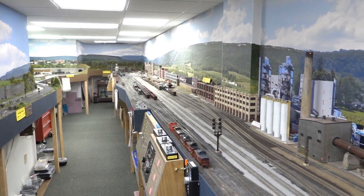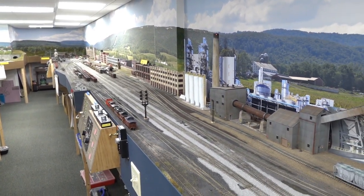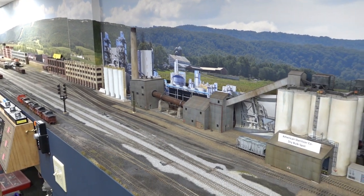terminal. So, okay, we're going to continue east. We'll take a walk and then we'll head over to Wallace Junction.